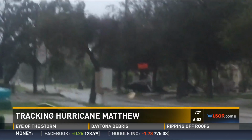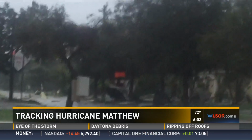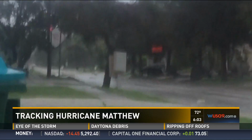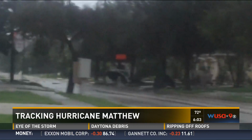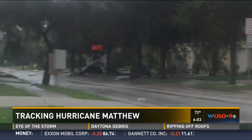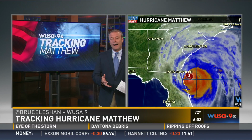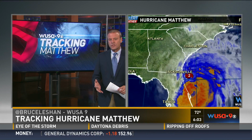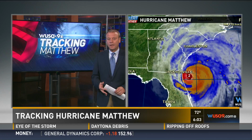Meteorologist Jacqueline Whittle of the Weather Network was right next door when the roof flew off a home in Cape Canaveral, and she too seemed to have second thoughts about being outside. The roof just came off that house. Now, power crews are racing in behind the storm, trying to get electricity restored for those 1 million people without it. Bruce? Okay, Bruce, thanks a lot for that.